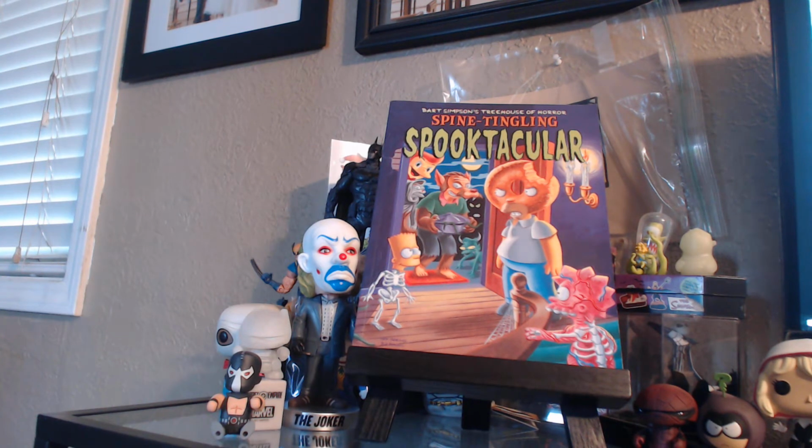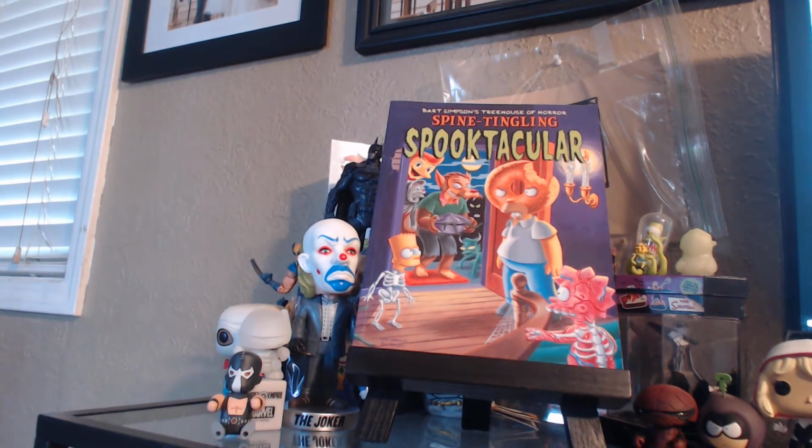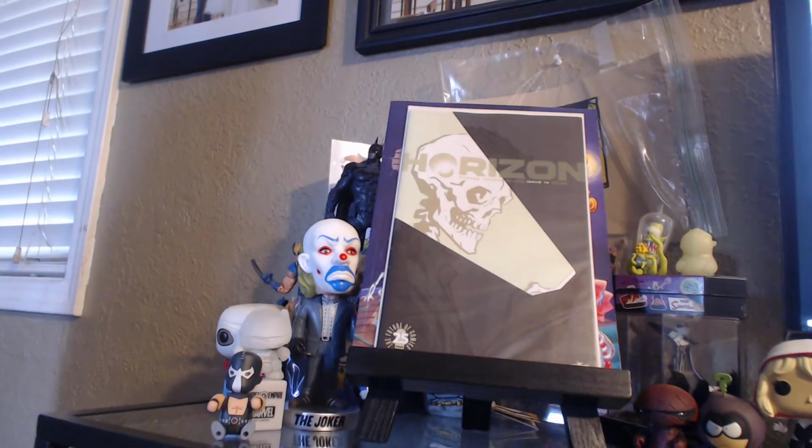A few winnings through an auction, Instagram purchase, nothing big, some small, but I have some back issues I want to go through that I forgot to put out and have been behind on. First one is Horizon, issue number 14 through Image. I've read the first 5 or 6 issues. I need to catch up on that one.